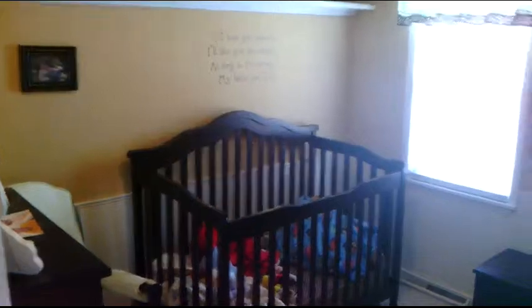And then here is my office. But as you can see, what used to be stored in the basement is now being stored in my office. And this is Canyon's bedroom. The guest bathroom. And back to the master bedroom and our bathroom here. And then our bedroom.